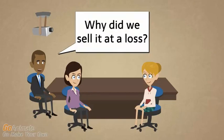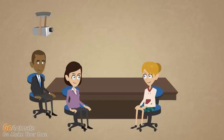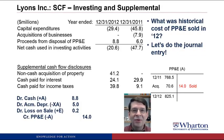Why did we sell it at a loss? Is that bad news? No, it's not bad news, and this is a good review of something we talked about a couple videos ago. A gain or loss on sale does not mean that we sold it for less or more than its market value. We probably sold it for its market value. The gain or loss represents the fact that we didn't depreciate it enough or we depreciated it too much. So in this case, the loss means that we hadn't depreciated the asset enough by the time we sold it, so its book value was above its market value, and so the loss just corrects the fact that we hadn't depreciated it enough, but we did sell it for its market value.